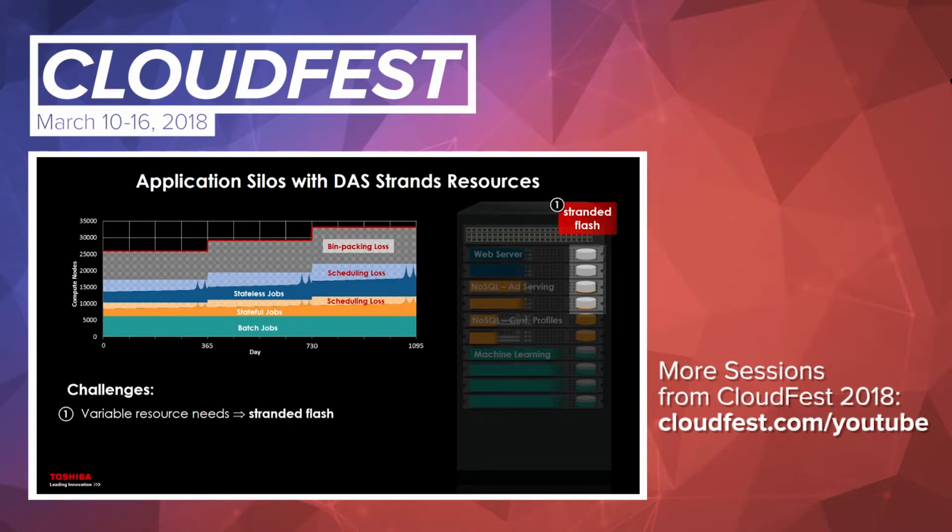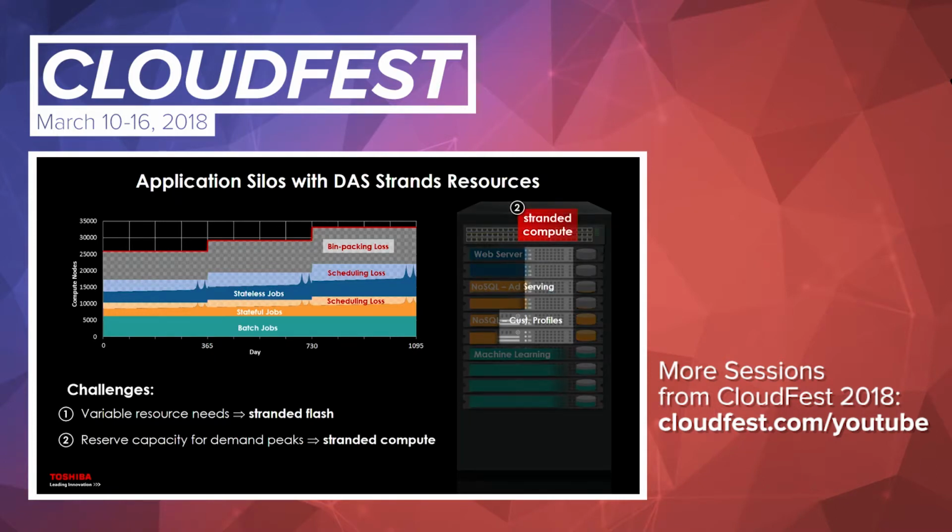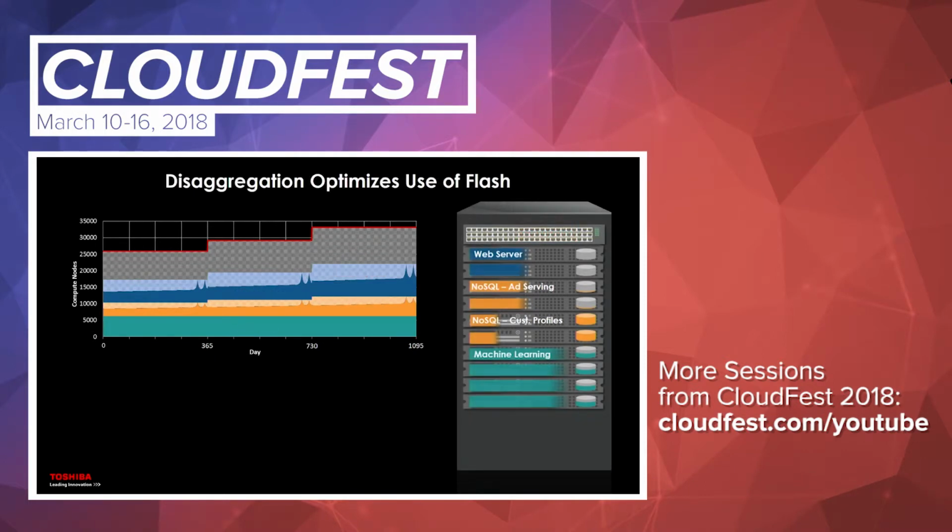So the challenges here, if you look, we've put some standard configurations in place, but in this example, we now have stranded flash in those top servers, which is lost money, and then of course you have stranded compute. Those applications are not maximizing the use of their expensive CPUs. So let's talk about disaggregation.